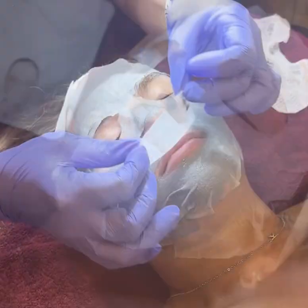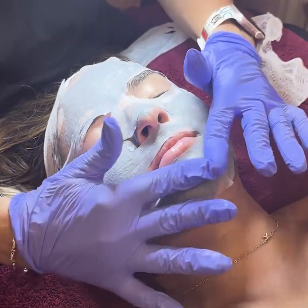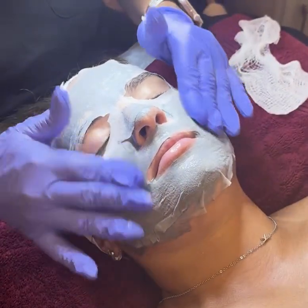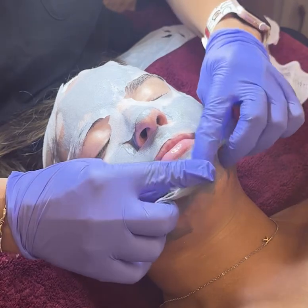All right, just to give a little glow. She needs to get it. Needs to take out the oil, but you don't want to take everything out. So you still want her skin a little bit soft and shiny.